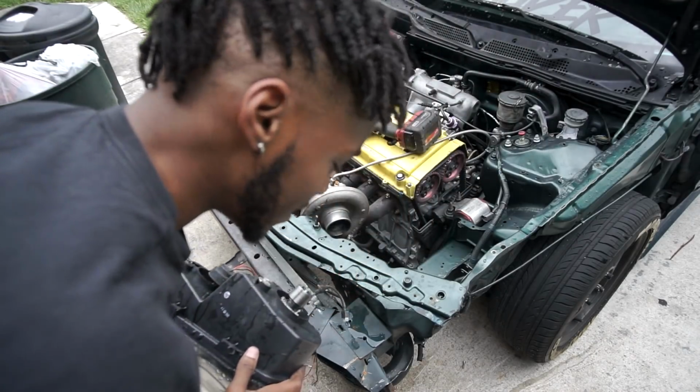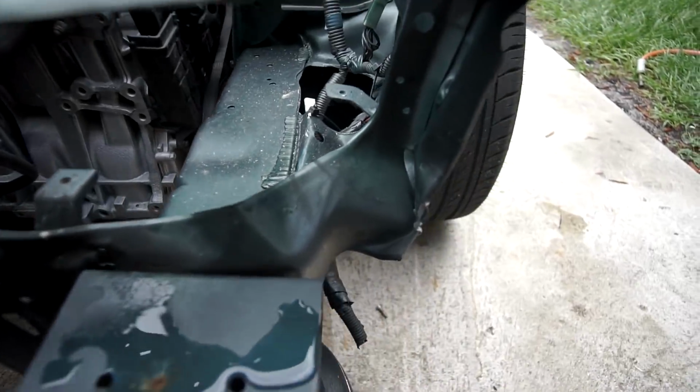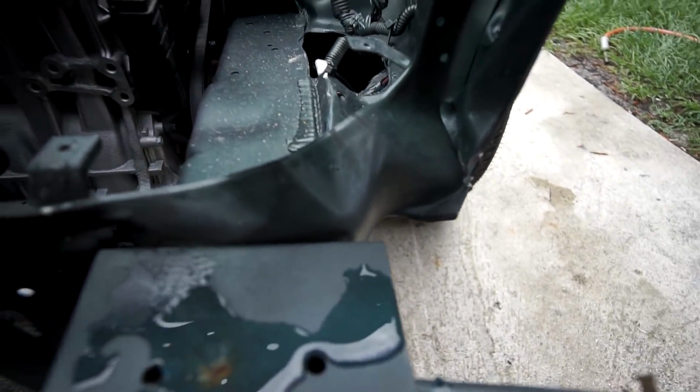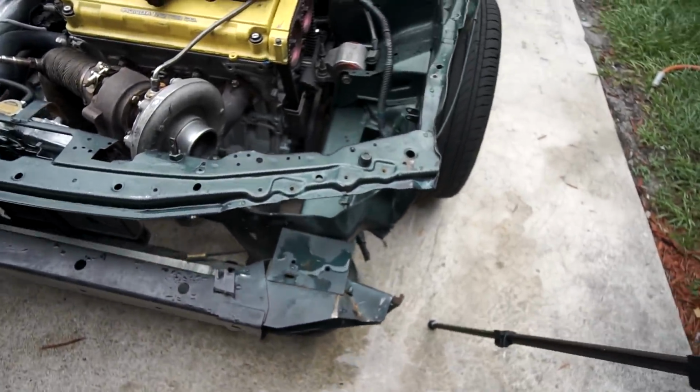I honestly have no idea how this headlight's still working with all that water that just came out of it. Wow, so looking closer at the frame, yeah, definitely took a hit. But all good, baby.